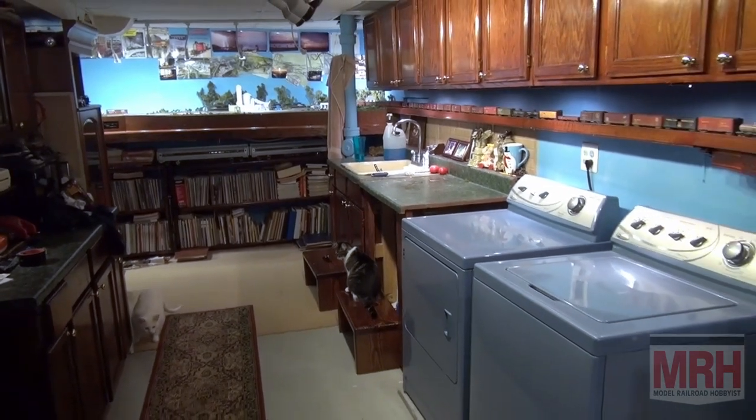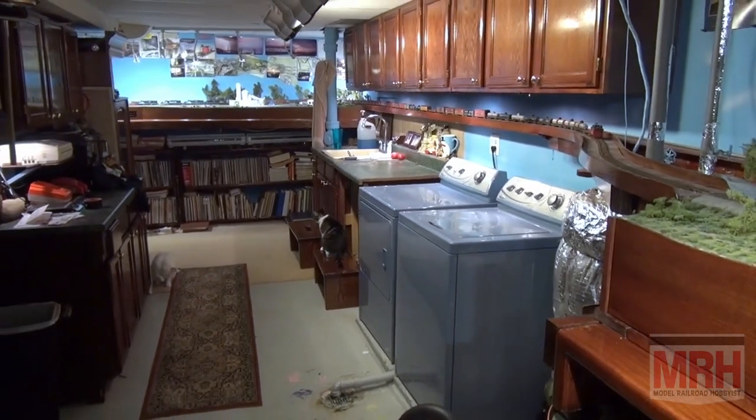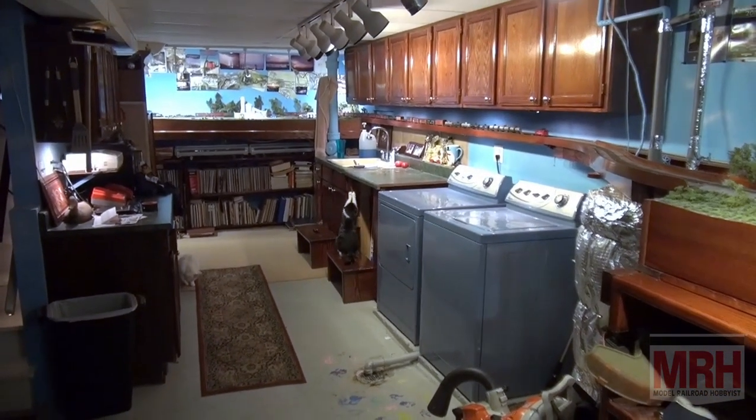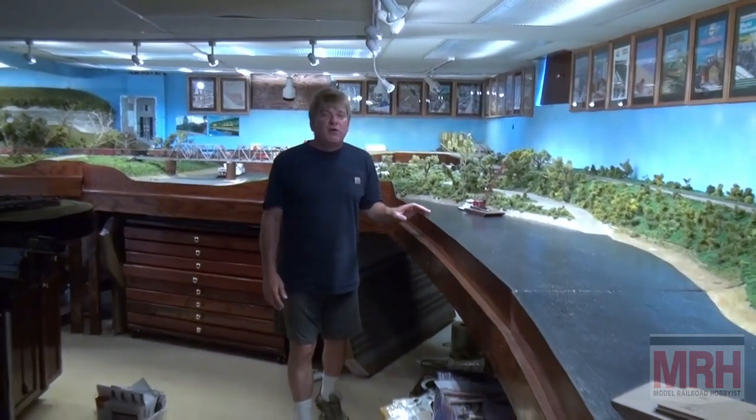There's no trains to bend over when you're trying to load the washer and the dryer, and I've seen that on a lot of different layouts. So I really like the way the cabinetry and the way the train runs through this functional area of the layout. So I hope you've enjoyed this quick look at the design of my layout, designed from experience, designed for use and functionality. Let me tell you, this really works well for me.